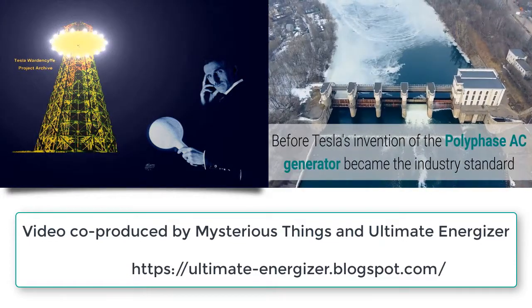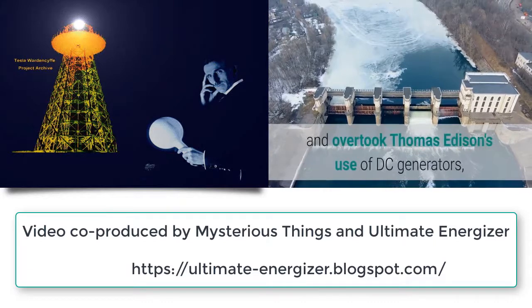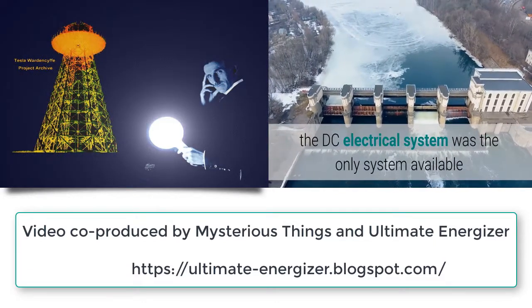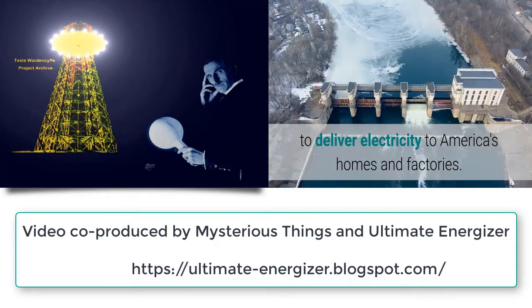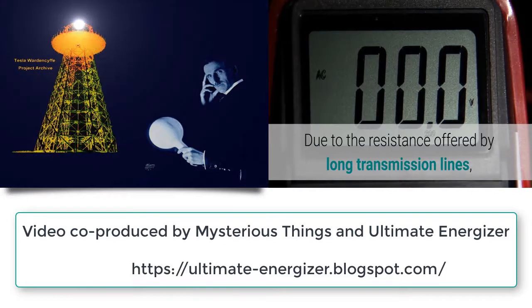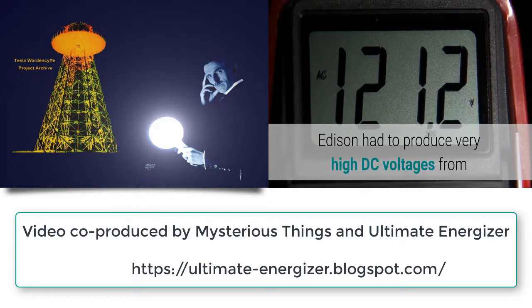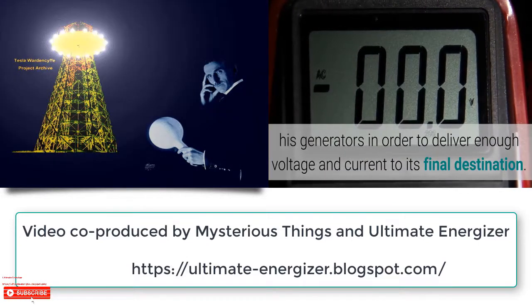Before Tesla's invention of the polyphase AC generator became the industry standard and overtook Thomas Edison's use of DC generators, the DC electrical system was the only system available to deliver electricity to America's homes and factories. Due to the resistance offered by long transmission lines, Edison had to produce very high DC voltages from his generators in order to deliver enough voltage and current to its final destination.